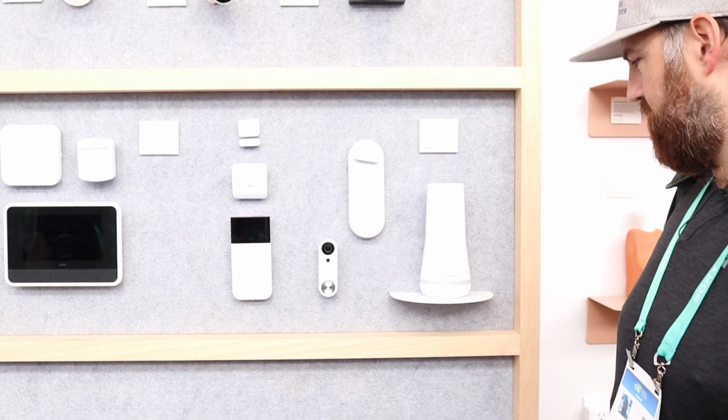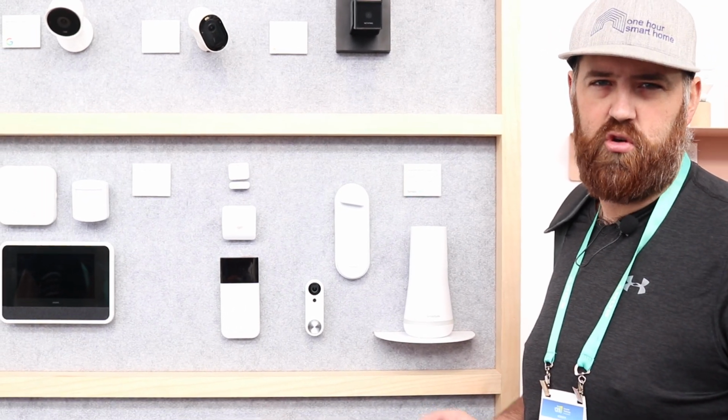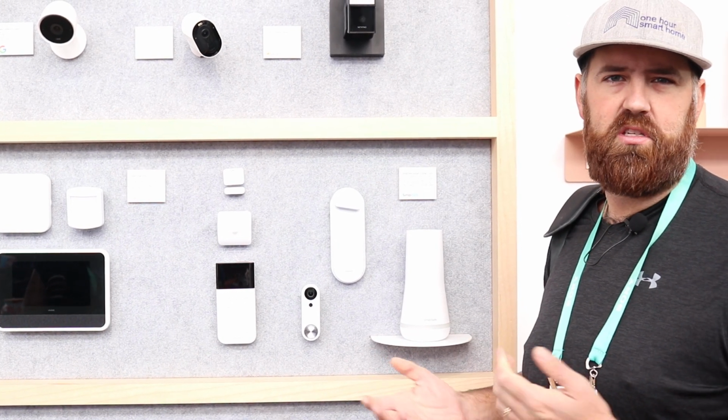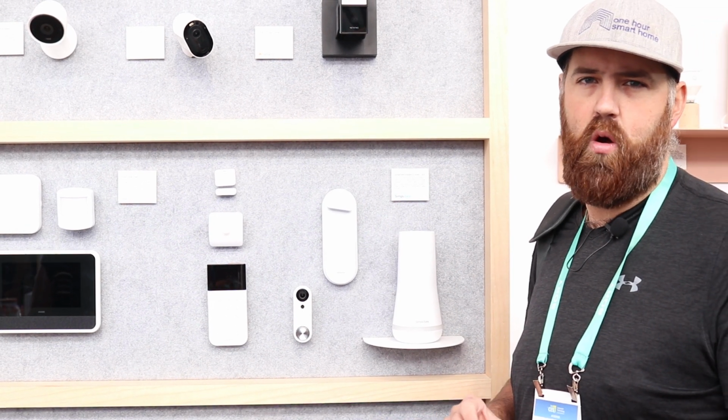So that's pretty much it, but both of these do work with Google Home, Google Assistant, which means that you can control them with voice commands and you can have all kinds of other integrations. SimpliSafe is probably one of the more popular ones, as well as the Nest security system if you've already got Nest products like a Nest Hello or a Nest Door Lock.